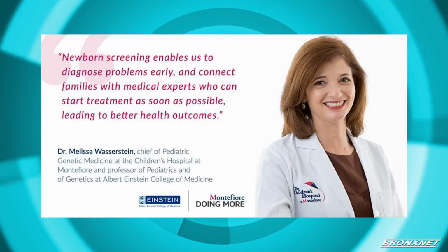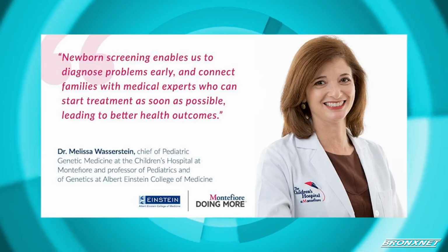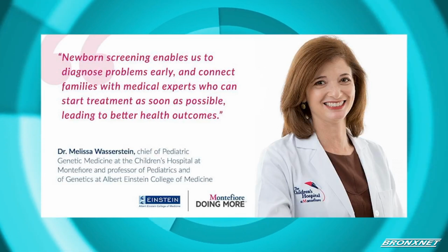So Screen Plus, as you mentioned, is a newborn screening program. It's actually a research program where we're testing to see how well newborn screening works for 14 additional disorders. Basically every baby in the United States has a newborn screening test when they're born. The purpose of newborn screening is to pick up and diagnose rare disorders before they become apparent, so we can offer treatment as early as possible and get the best outcome. So with Screen Plus, we're adding on an additional 14 disorders to see how well they work.